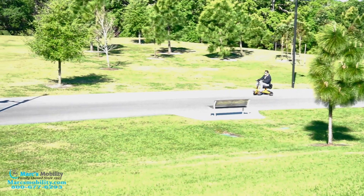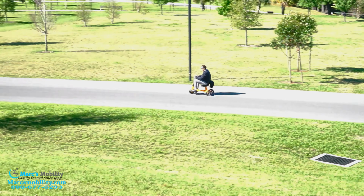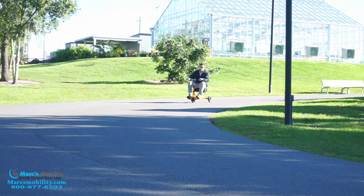And the last category we're going to go over is going to be fast mobility scooters. So Dash Moto is the number one on this list. It does go up to 18 miles an hour. It is a carbon fiber three-wheel scooter that is innovated to drive and kind of feel like a sports motorcycle.